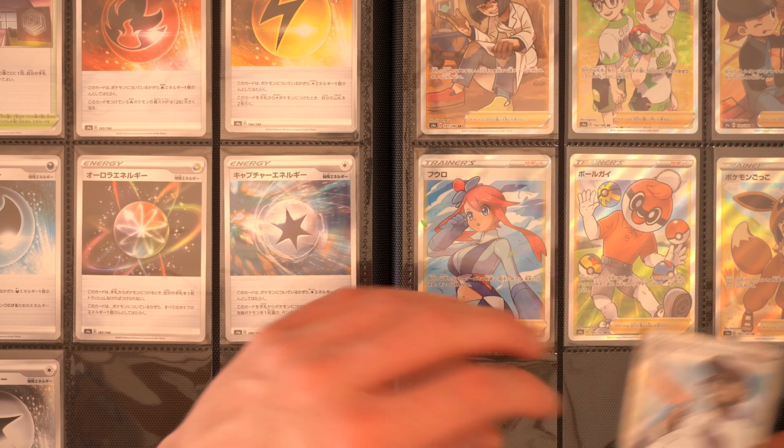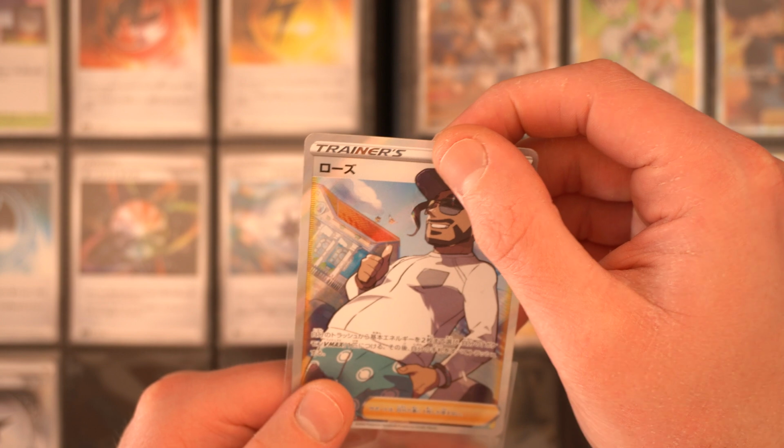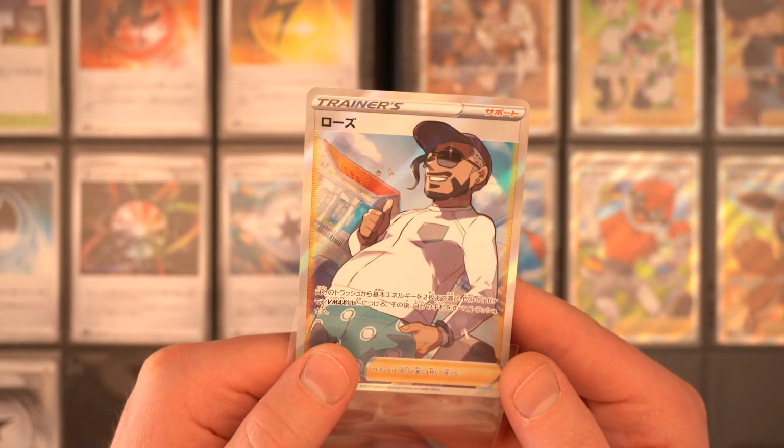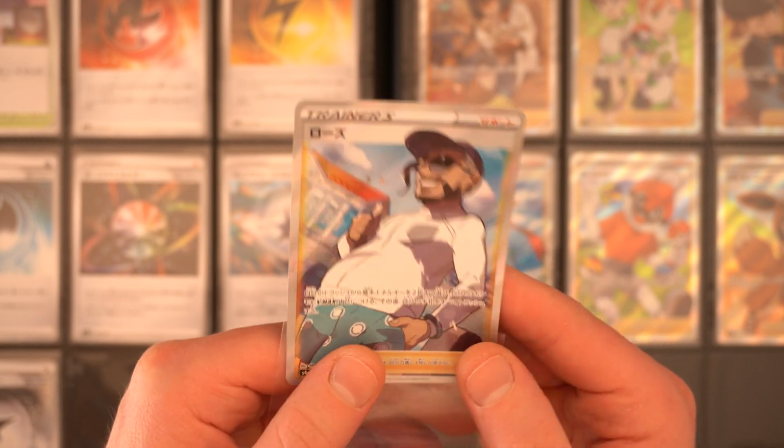I like the Rose. The Rose is all right. It's better than his full art from, geez, which set is it? I feel like it's from Infinity Zone. It's better than that because it's funny. It's got character. Texture isn't anything really to write home about, but the illustration's cool. He's got a dad bod, and that's literally about it.